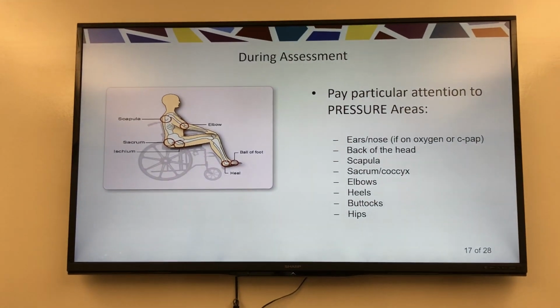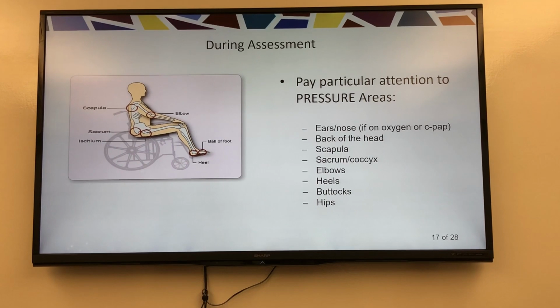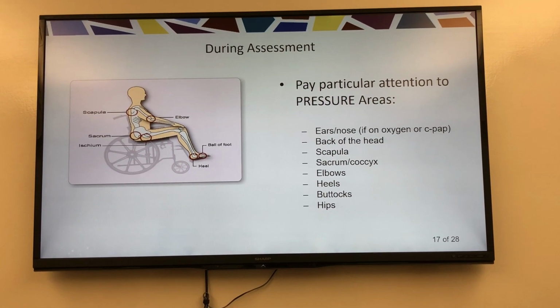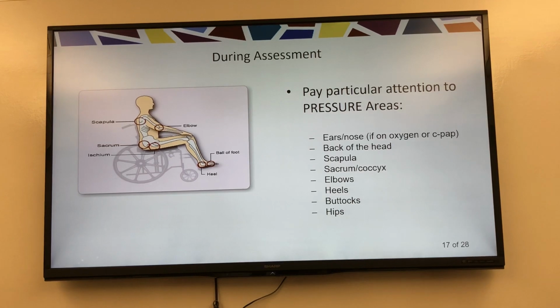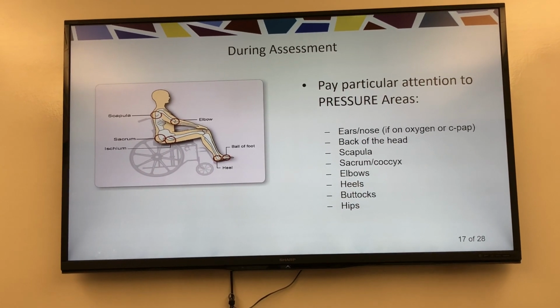Particular areas to pay attention to during your assessment: the ears and nose, obviously if there's oxygen or CPAP, the back of the head, the shoulder blades, the sacrum and the coccyx, elbows, heels, buttocks, and hips. The other area is the ischium, right on the sit bone. If you have a little guy who likes to sleep in the chair all day, those areas tend to break down.